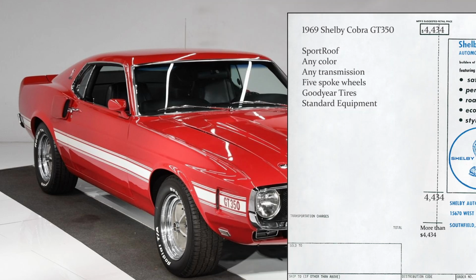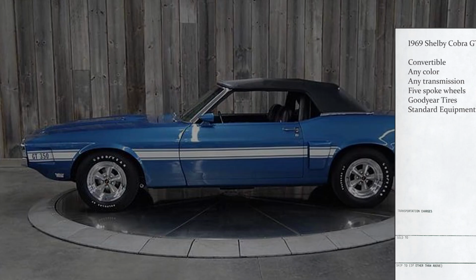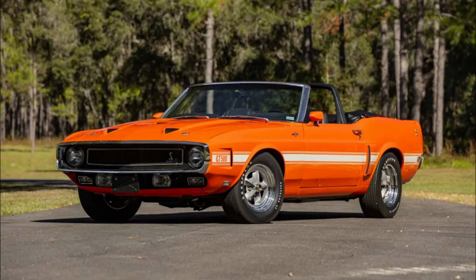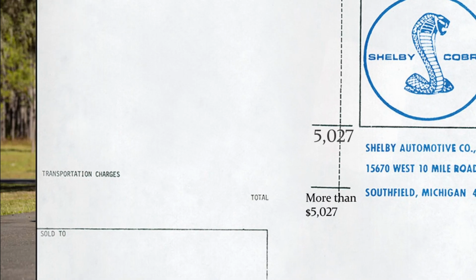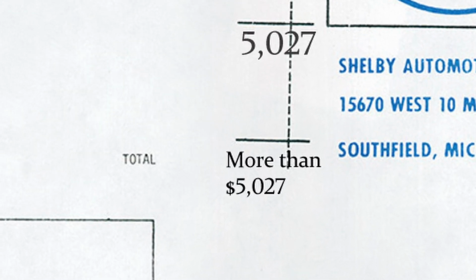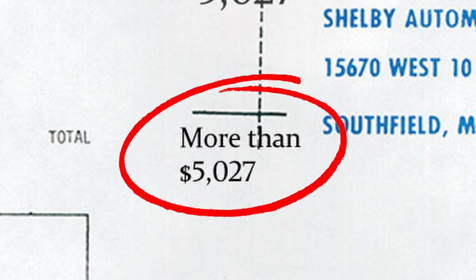$4,434 for a sport roof and $4,753 for a convertible. The GT500 was a little more, at $4,709 for a sport roof and $5,027 for a convertible. Include average options with taxes, license, and delivery fees, and I would wager that every brand new Shelby didn't leave the dealership for no less than $5,100 or $5,200, but that's only my guess.